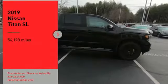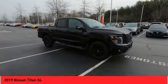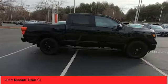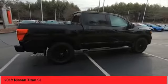Stop by and take a look at the 2019 Titan. The Titan houses the Endurance V8 engine, the largest standard truck engine in its class. But the benefits don't stop there.